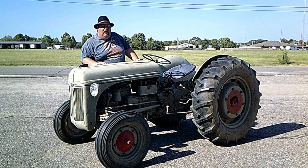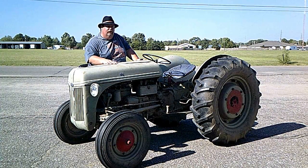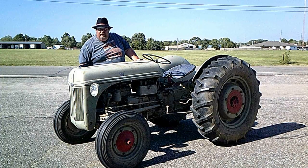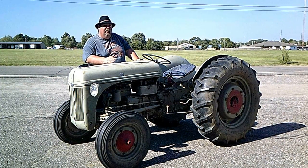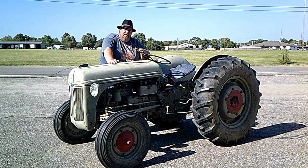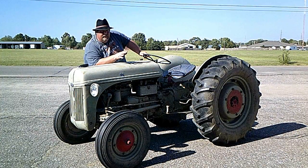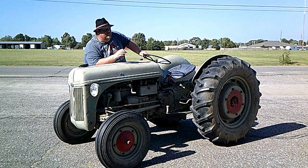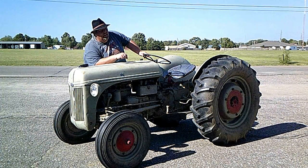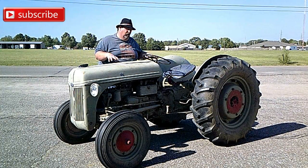The other thing I'm going to say is you're definitely going to want to take one of these, if it's not turned over to a 12-volt system, and have it turned over to a 12-volt system. They start easier, and the batteries are easier to get when you need one. 6-volt batteries are definitely getting a little hard to find these days. I think Orscheln's or TSC still carries them, but I could be very wrong. They may not carry them anymore, because I haven't needed one in quite a long time.